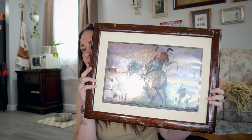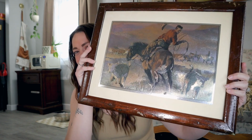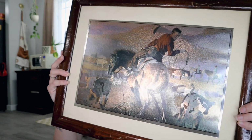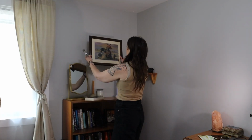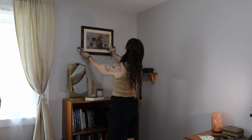I found the absolute, excuse the metallic sheen on this, it's gonna be so hard to show you guys, the coolest cowboy print ever. I love the shininess of it. I think the natural light will hit this so fun. And it's just giving all the yeehaw out west cowgirl vibes that I could have ever asked for in a wall hanging. This one was from another garage sale for $3, really breaking the bank.